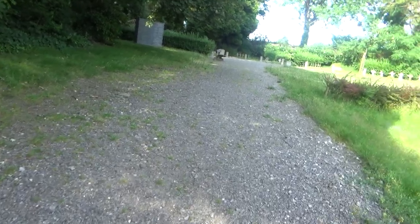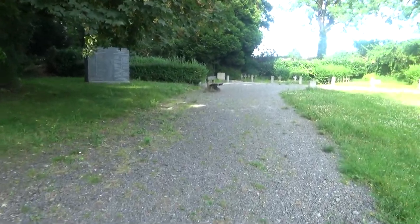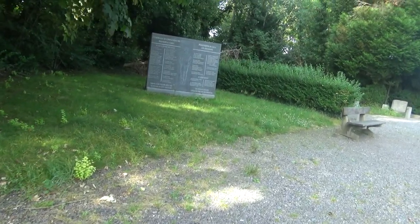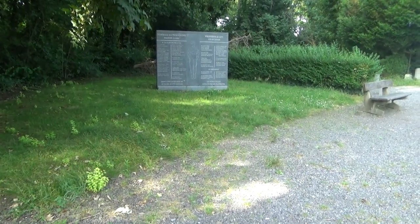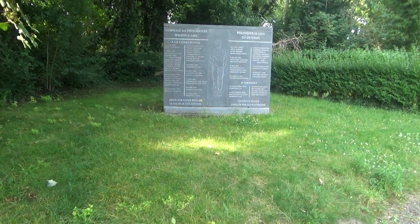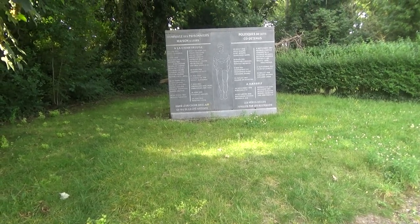A lot is about the Second World War here, so many people must have lost their lives during that awful time. I thought it was all in French, but what I can see is that it's also a homage to the prisoners of Maison à l'Eau, which was in 1915 here, from the 24th of May till the 7th of June. Then I see all of those names who were a prisoner here.